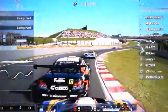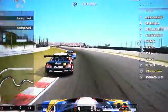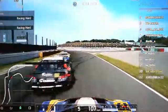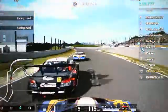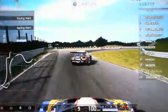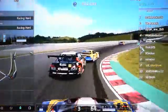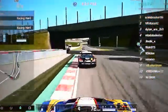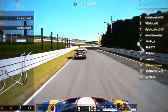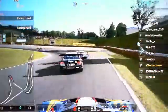This is Rick's point of view, and he's right on the rear bumper as they go through Dunlop. We're now on the last lap. Scalebreaker is miles in front, and Rick is having a look into Degner, but thinks better of it. Ooh, that's someone a bit wide up ahead. Malada a bit wide, and Malada's not showing the kind of pace that saw him win the previous race. But he is still fourth, and he's dropping back from Dylan a little bit.